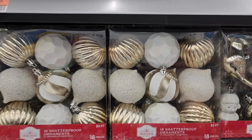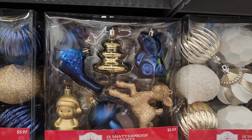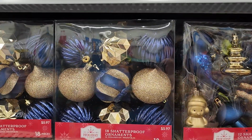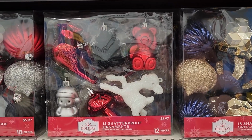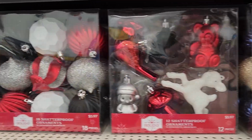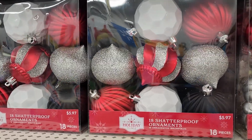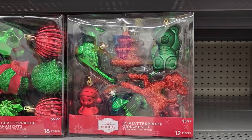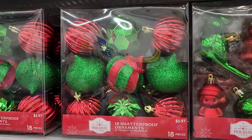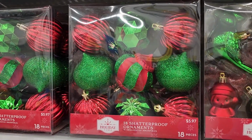18. 12 in this one for 6. 18 for 6. $6, you get 12 in this one. And we're back to 18 for 6 here. So adorable. $6 for 12. And we're back to the 18 for 6.